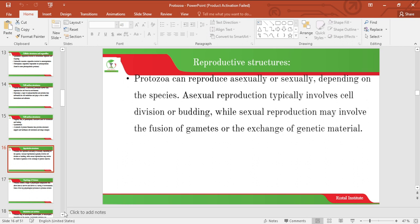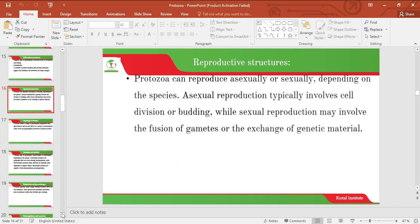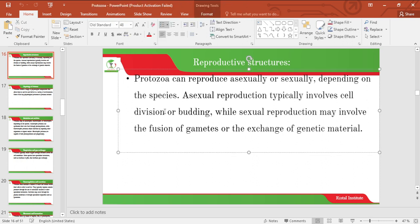Let's look at the reproductive structures of protozoa. Protozoa can reproduce asexually or sexually depending on the species, because we looked at several species of protozoa, so some of them can reproduce asexually, the other ones sexually. Asexual reproduction involves cell division or budding, while sexual reproduction may involve the fusion of gametes or the exchange of genetic material.